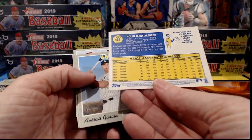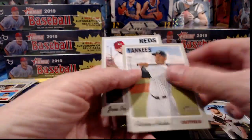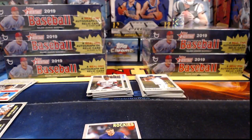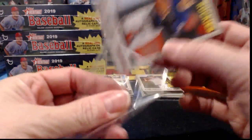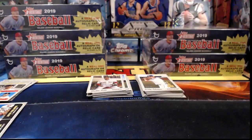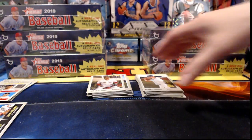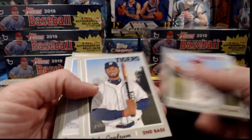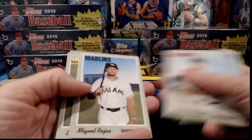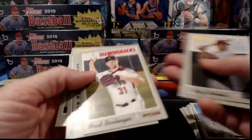Nolan Arenado, he just signed a big contract recently, and that's a short print, isn't it, or a variation, one or the other, for the Rockies. Nolan Arenado. I'll set that one aside. And we've already got a Yankees autograph out of there. I mean, that was first out, that's Chance Adams. So you've already got Yankees mojo working for you, for sure. Right off the bat, it came to you without you even calling forth the mojo. How about that?